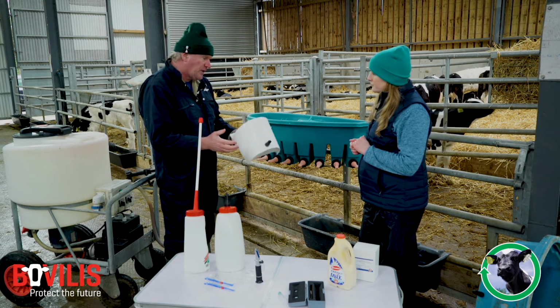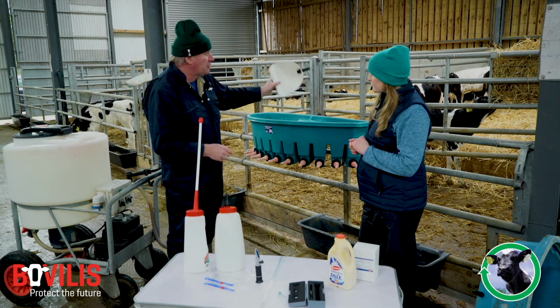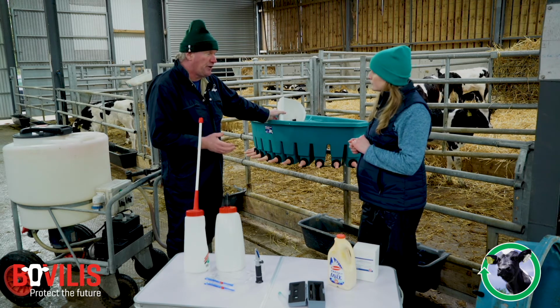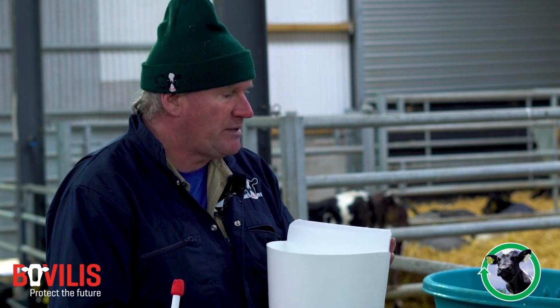And I'm lazy, so I'll just get these type of containers. Once the milk is rinsed out, I'll pop them into a container full of dilute peracetic acid, maybe 1 to 500, 1 to 1000, and I'll leave it sit there for a few hours. I'll take it out, shake it off, and I'll use it. It'll be sanitized. I won't say sterilized, it'll be sanitized.